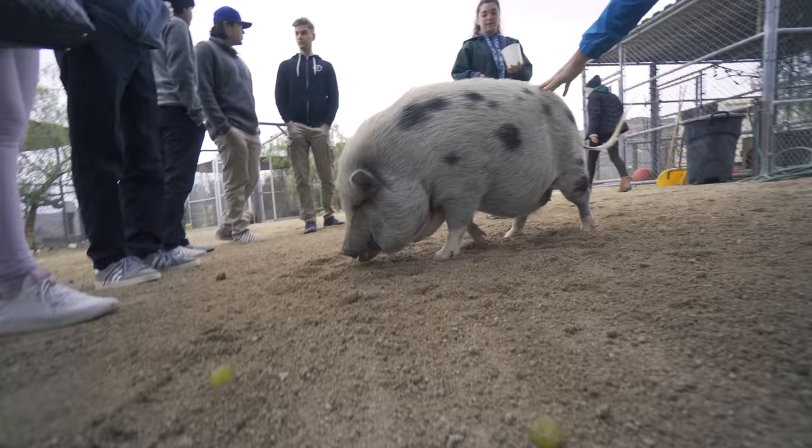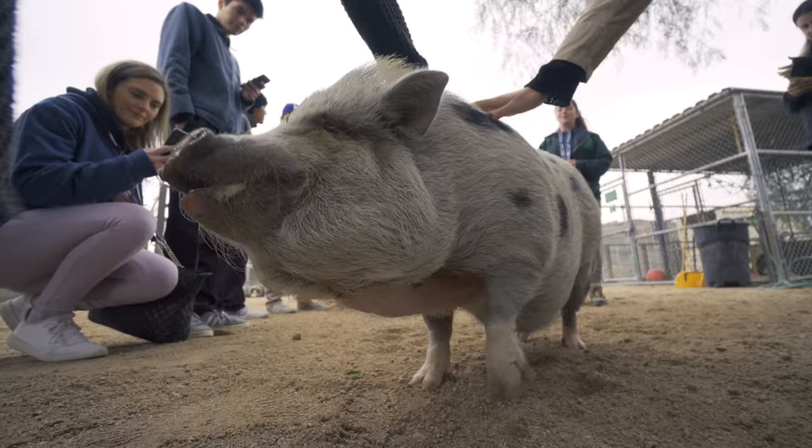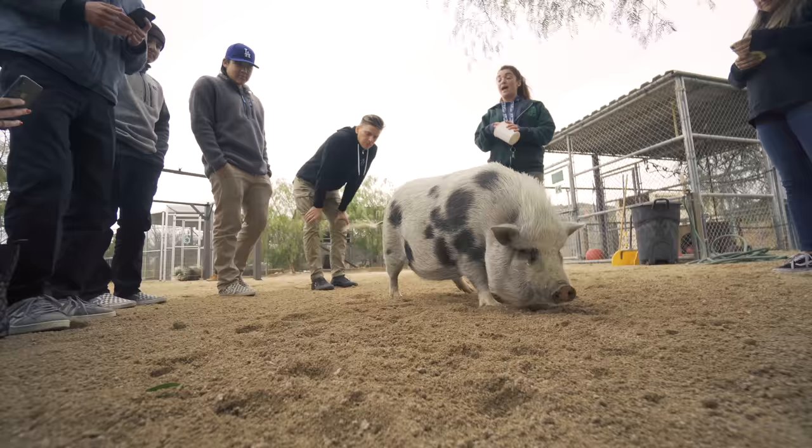You can feel that her hair is a lot closer than most people would think it would be. But she is an extremely smart and intelligent animal. These pigs can be sometimes smarter, if not as smart, as some breeds of dog. He's super goofy right now. He's feeling really, really happy.